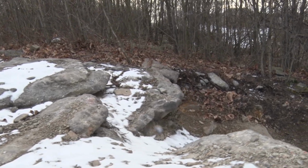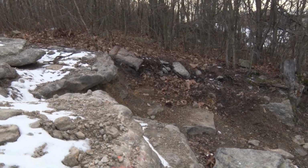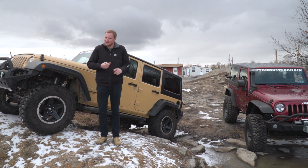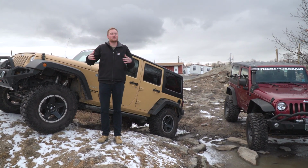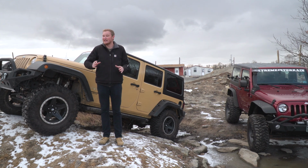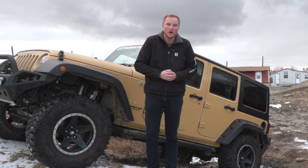So the last obstacle we're gonna hit today is probably the most hardcore obstacle that we've done all day, and it's really going to illustrate getting high centered, using those belly pan skid plates, maybe a rock slider or two, just in general how that longer wheelbase is going to be a little bit tougher when you're going over these major obstacles, and how you're probably going to want to have some good armor in place when you do.